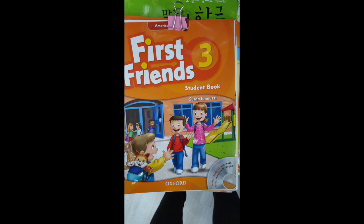This class is on Unit 10, the last unit for First Friends 3. After this, they will probably be moving on to Catch 1. Ellie teacher can help you prepare the new textbooks for your classes when you're about ready to finish. Just be sure to let her know about a week to 2 weeks before you're ready for the new book.